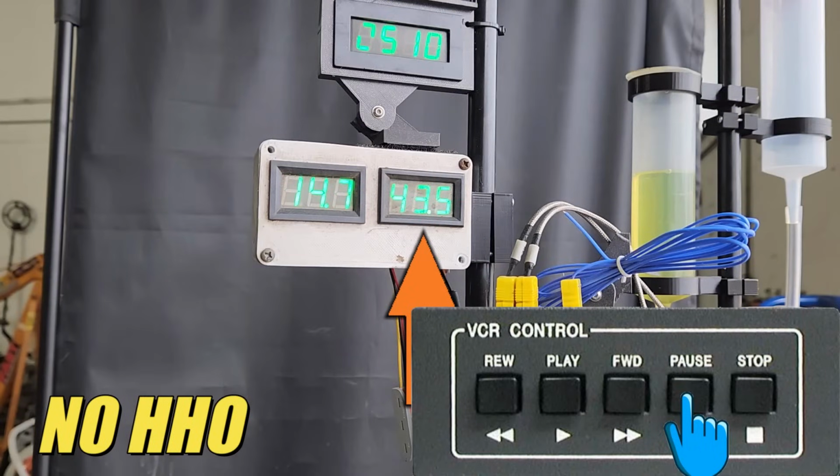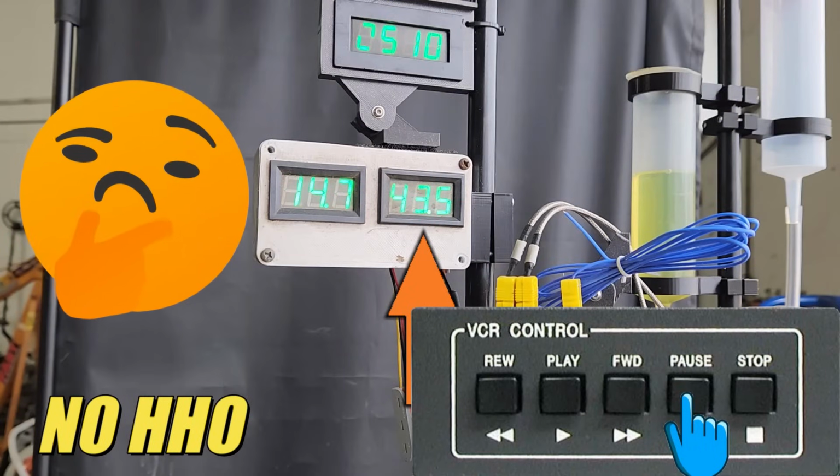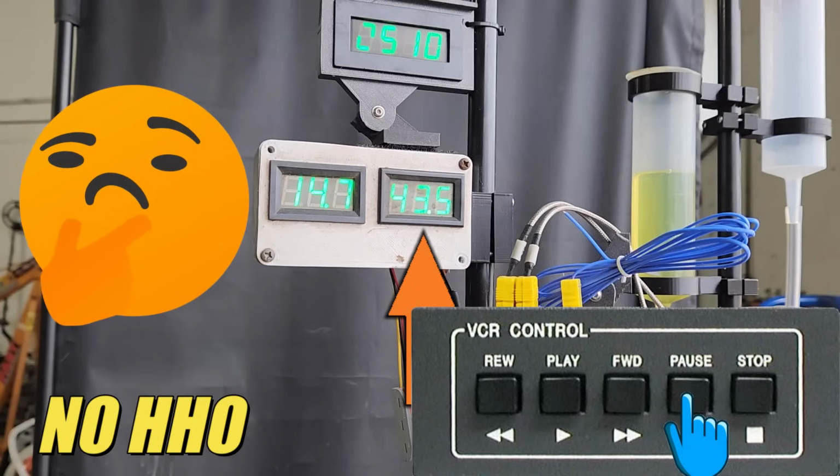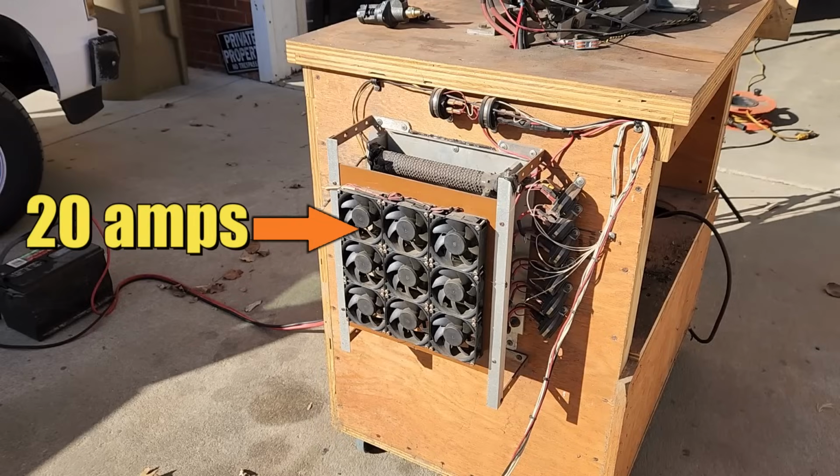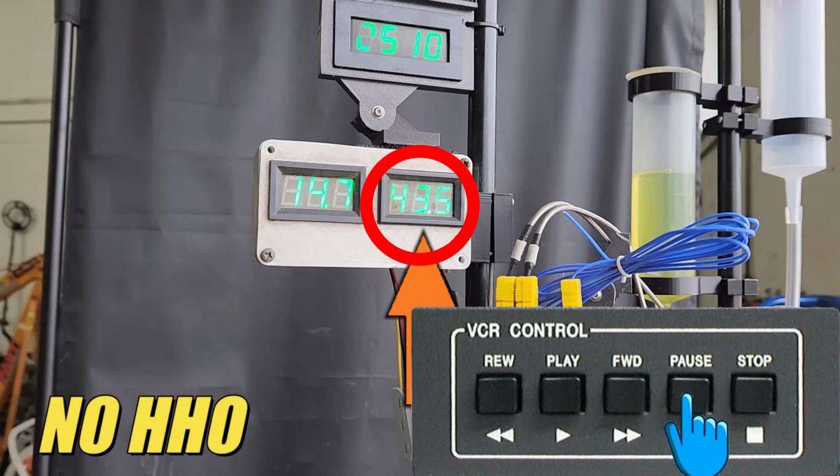Alright, let me pause the video for a moment. So my brother Duke was confused why I ran two loads on the engine. One load was the HHO cell at 23 amps, and the other load was the resistive load from the load bank for a total of around 43 amps. So I guess that's a good question.